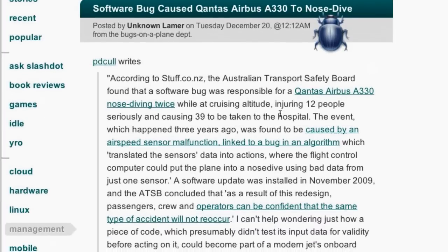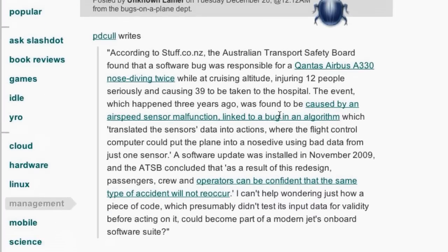Now, the bug's been fixed since then. Yeah, in 2009 they released an update. But basically they found that a computer software bug was actually at fault for causing the plane to randomly nosedive and injure a bunch of people. I think it happened on more than one occasion, actually.